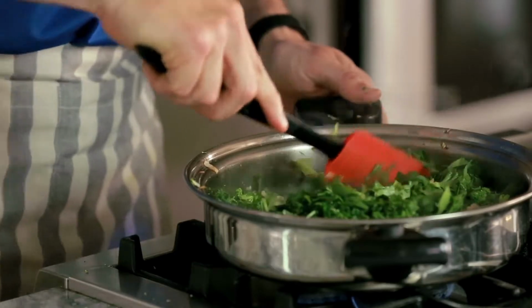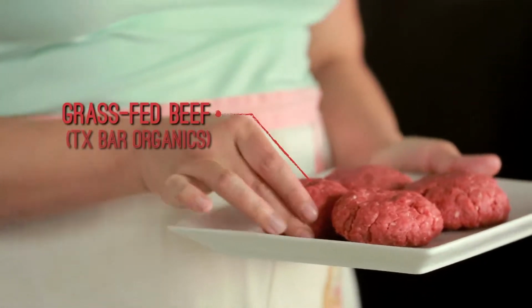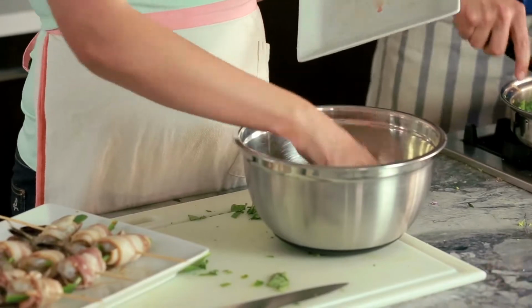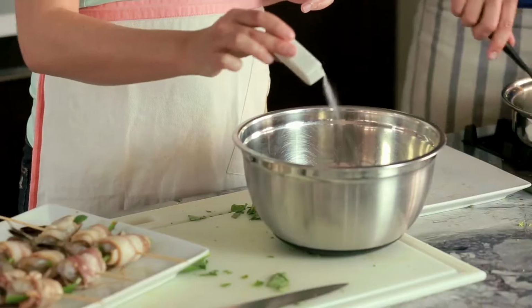So we have this beautiful, beautiful grass-fed beef from TX Bar Organics. I'm just going to do a pound of beef and throw this into our bowl. I didn't add very much salt to it yet, so I'm going to add just a little bit more. We're not afraid of seasoning.